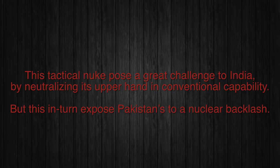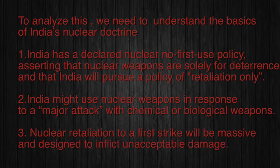How does it impact Indian forces? This tactical nuke poses a great challenge to India, by neutralizing its upper hand in conventional capability. But this in turn exposes Pakistan to a nuclear backlash. To analyze this, we need to understand the basics of India's nuclear doctrine.